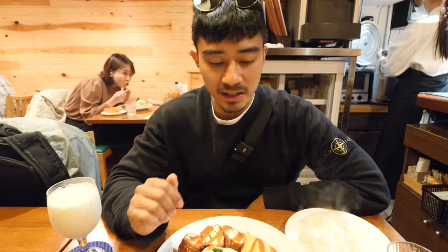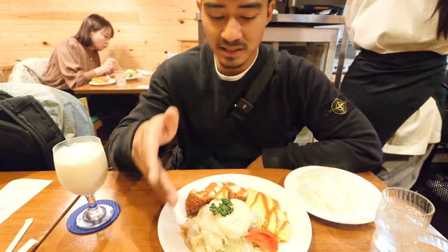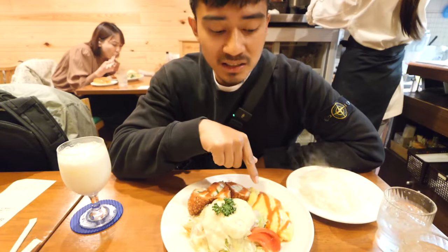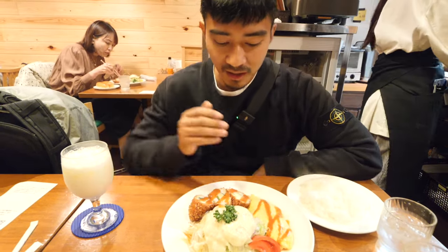If you're feeling hungry here in Kyoto, check out this highly recommended place. It's called Salad Stop. So we have got the lunch set, which is set A. It's basically a mountain of salad with omelette and scallops with chicken cutlet, and then you can also get rice or bread. I can't wait, it smells amazing. Let's dig in.